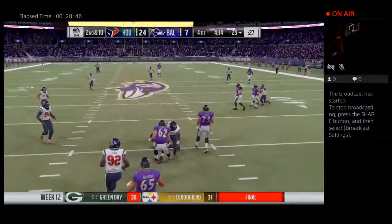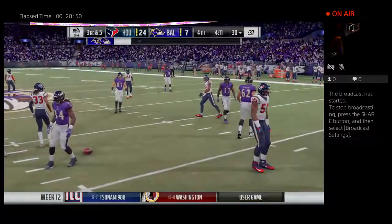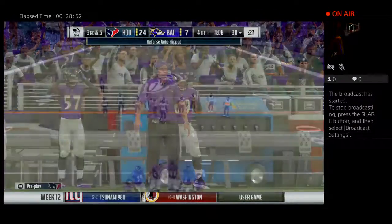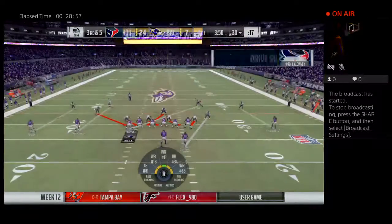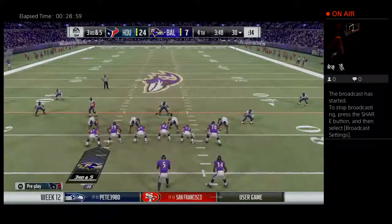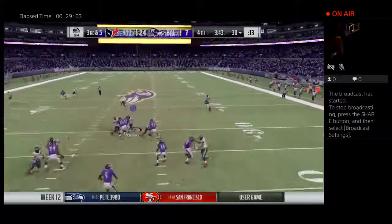Drops it underneath for Collins. It's a gain of 5 on the play, and that's going to bring up a 3rd down. You got the big lead defensively. Willing to give them that underneath stuff, right? And this is why you work on your tackling. Tackle them after the catch, inbounds, keep the clock running. Just go ahead and bleed the game out that way.